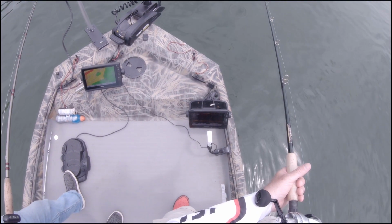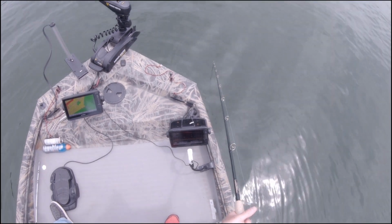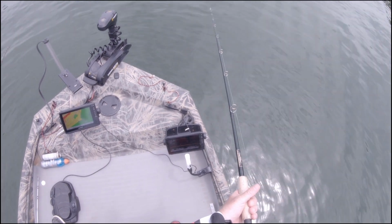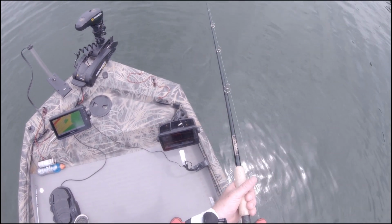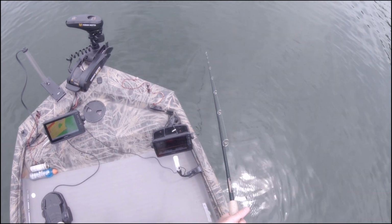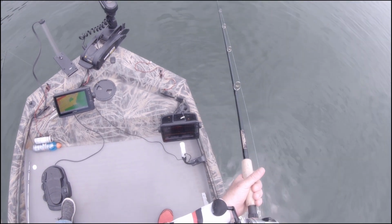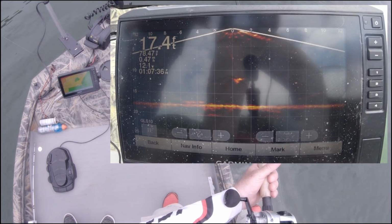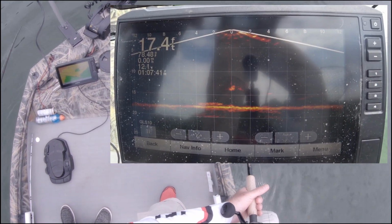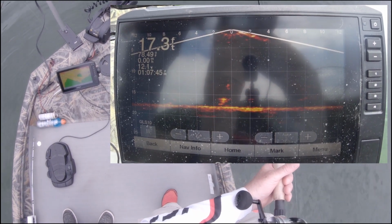Here's to the left, I think, on the bottom. I can see why these things eat jigs on the bottom, because they spend a lot of time on the bottom. May have not been him, I don't know. Does it look like him on the bottom there? Mm-hmm. Looks like something, doesn't it? Oh yeah, that's definitely a fish.